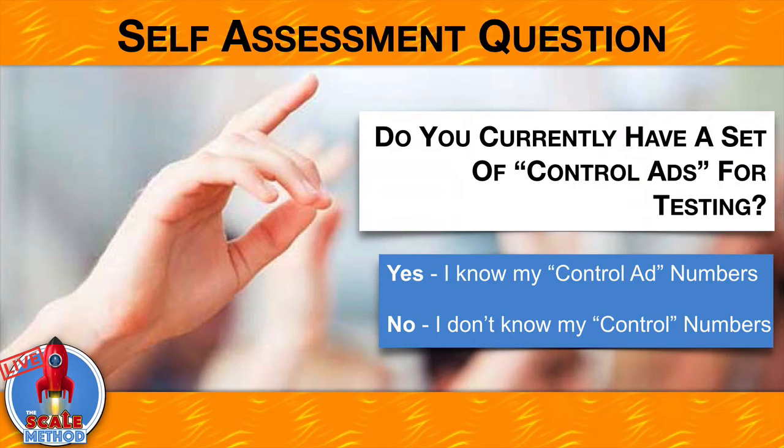Here's another self-assessment question. Do you currently have a set of control ads for testing? Do you know what the average cost per like is? Cost per website click to a piece of content? Cost per website click to a landing page? Cost per website click to retargeting to a sales page? Do you know what your average cost per lead is, or average cost per sale?